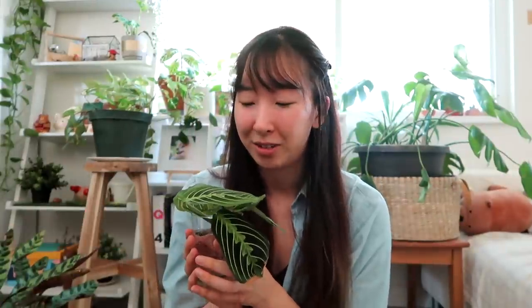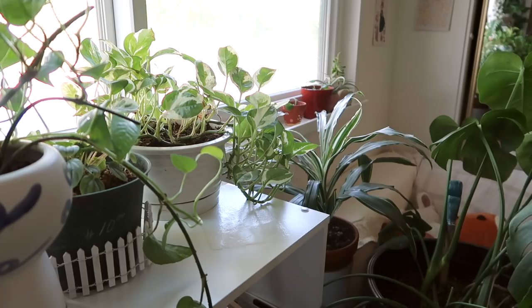Also, I forgot to show this guy, but my friend also gave me a clipping of her maranta. She has this really nice maranta that she got from the same nursery about a year ago, and it's been trailing a lot. And so I got this clipping. It's always so nice to buy new plants because you come across these really cool looking ones, but at the same time, I feel like I'm failing my old ones.